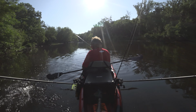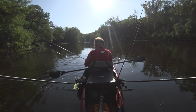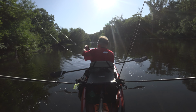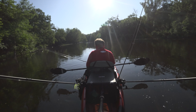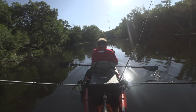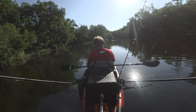This one's tiny. Oh, that's funny. There. Too small to even whip. This is how you know you got skill when you catch the 8-inchers. It's true skill to catch them. Fish, dude. Oh, that was as soon as it hit the water. Took my tube with him.